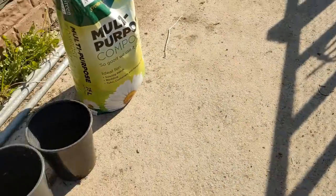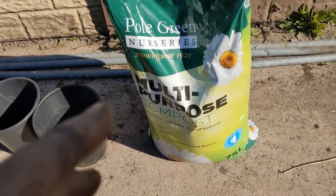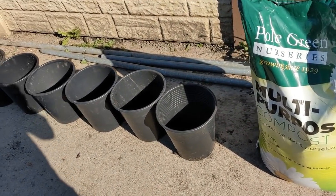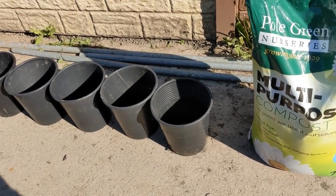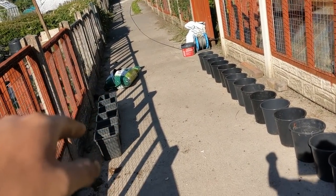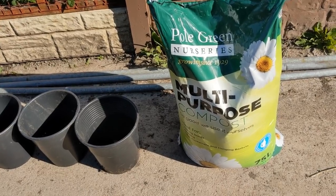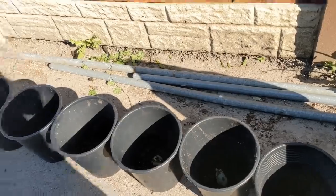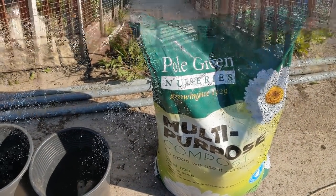But I'm going to top off these buckets now with all the compost that we've got. I suspect it's probably going to take about 3 bags of the compost to completely fill those. 3 to 4, but we'll see how we get on. That bag's just split, so I'm going to use that bag for those 6. Like I say, they're about a quarter to a third full. I'll fill them all up with the one bag, and then we'll see how we get on with that.